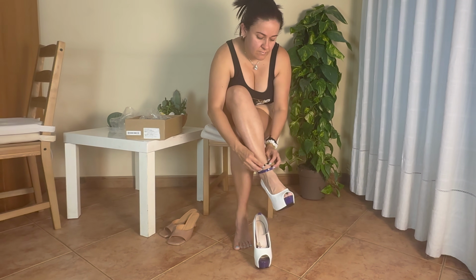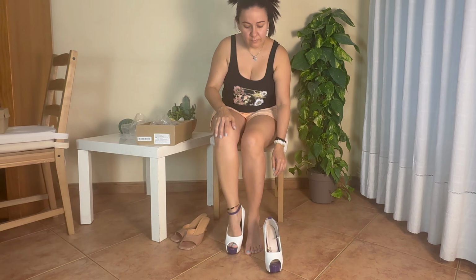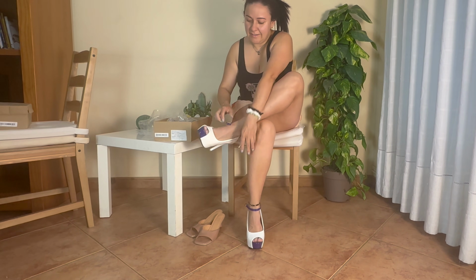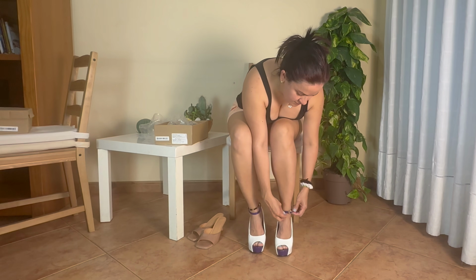When I first saw them, I instantly thought of how they could transform even a simple outfit. These heels are the kind that can take a casual dress or even a pair of fitted pants and elevate everything, making it look instantly more glamorous and confident. That's the beauty of platform peep toe heels. They are not just shoes, they are a statement.